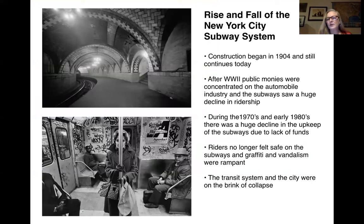But after World War II, a lot of the monies that had been given to the subway maintenance program and the growth of the subways and adding new subway stops declined because everybody wanted to drive a car back and forth to the city. So a lot of the money that had been spent on subways began to be funneled into bridges and tunnels. And so basically during the 70s and the early 80s as well, there was a huge decline in the number of people riding the subways. And if you remember those times, it was kind of scary and it was lawless.